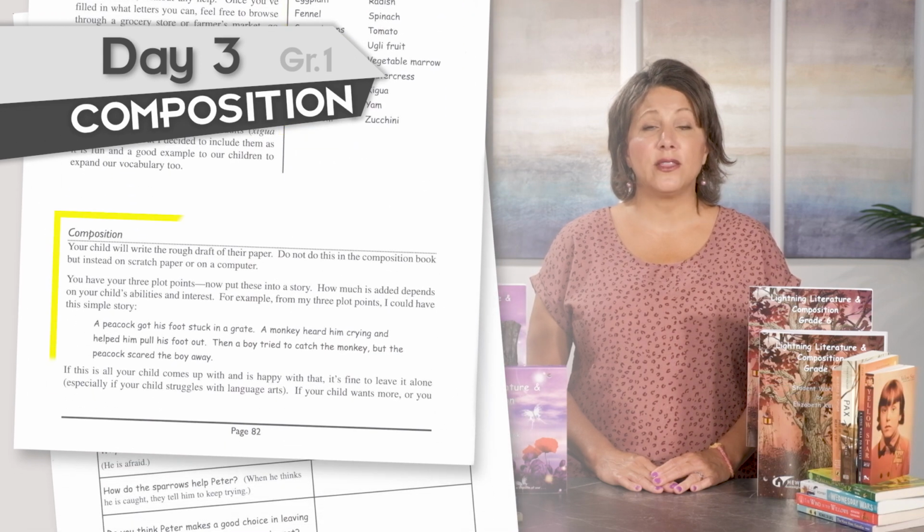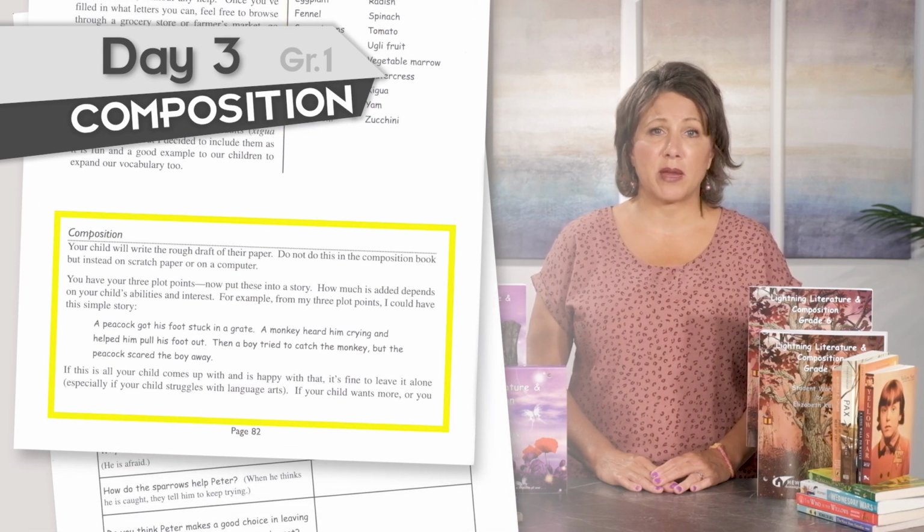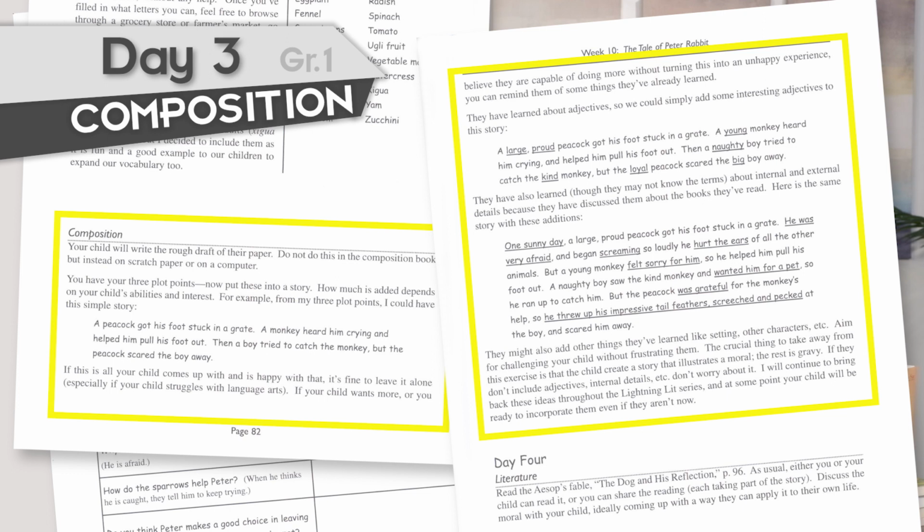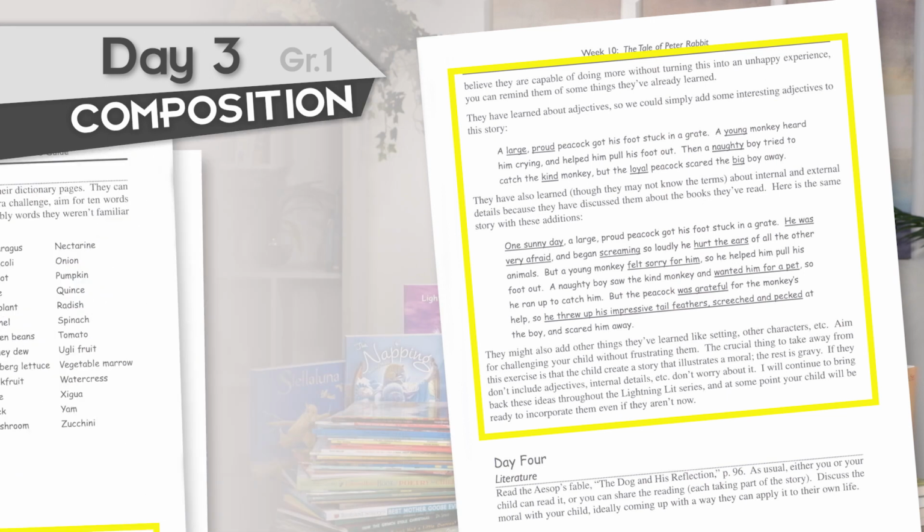Composition. Write the rough draft of your story on scratch paper. The teacher book walks you through the process in detail of turning your 3 sentences into a story. For example, students have learned about adjectives, so you might add some descriptive details.